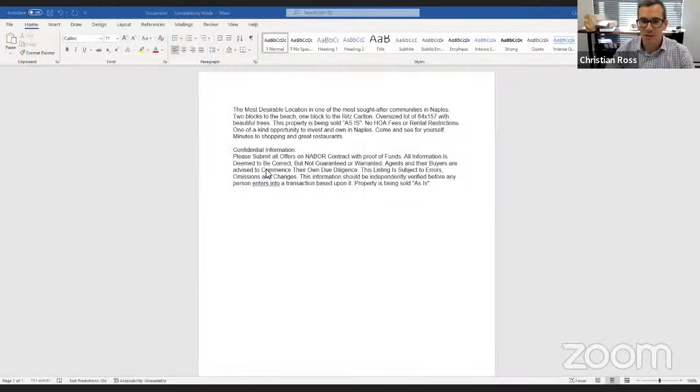I've got an example that I want to share with you. Let's look here. This is a listing that they're trying to put on the market. I'm not going to tell what it is, but here's where it is, and I'm showing it right now. The most desirable location in one of the most sought after communities in Naples, 2 blocks to the beach, 1 block to the Ritz-Carlton. Oversized lot with beautiful trees. This property is being sold as is. No HOA fees or rental restrictions. One of a kind opportunity to invest and own in Naples. Come and see for yourself.